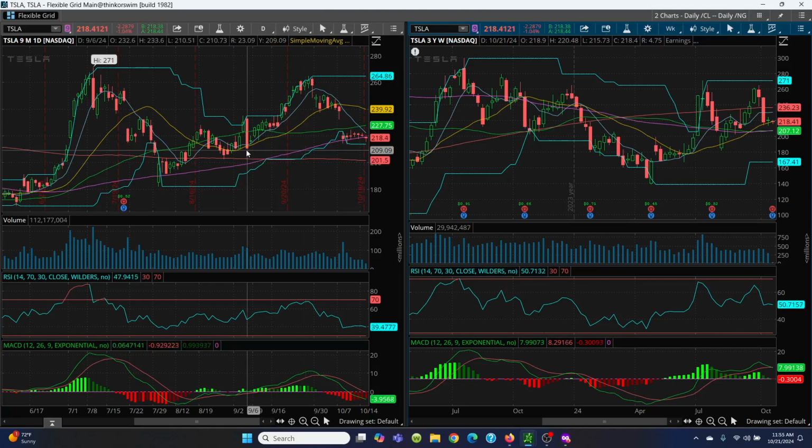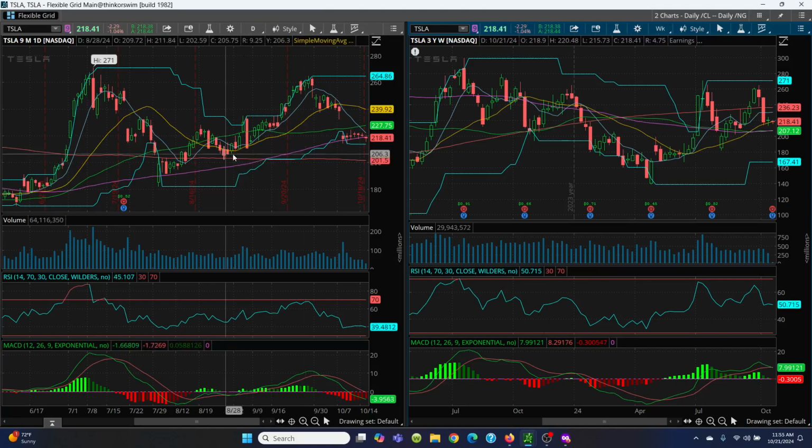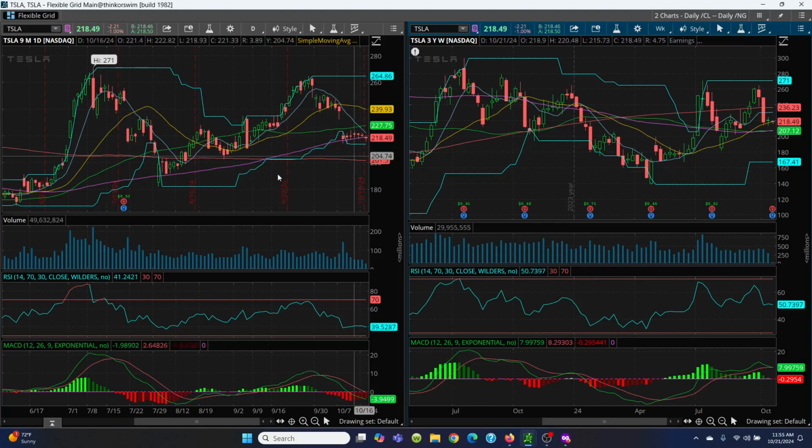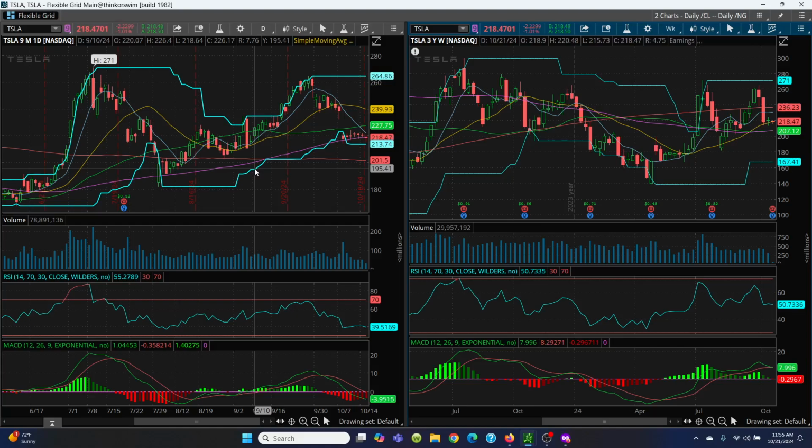Now, there is always this micro support that comes into play, but these are your big supports: 201.50, 207.12. That's going to be next. But again, you have to lose, on a closing basis, that 213.74. Now, again, this is also a really good trader.